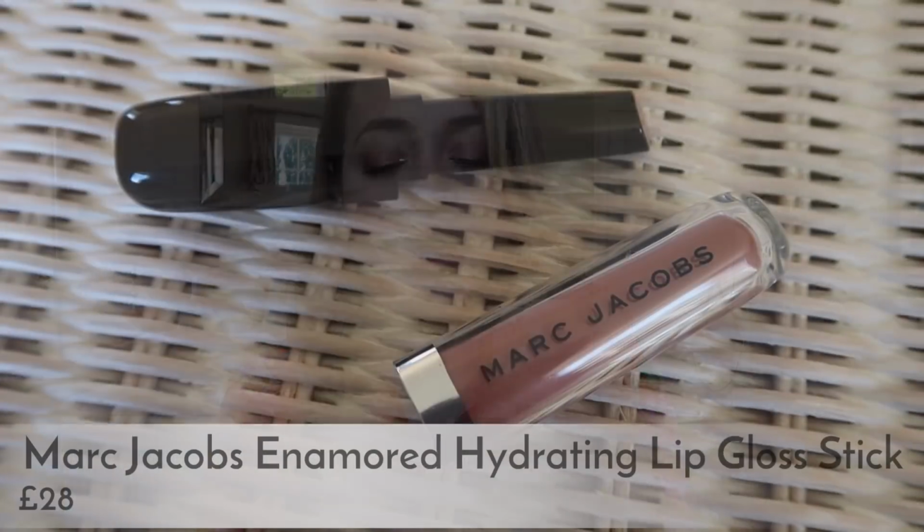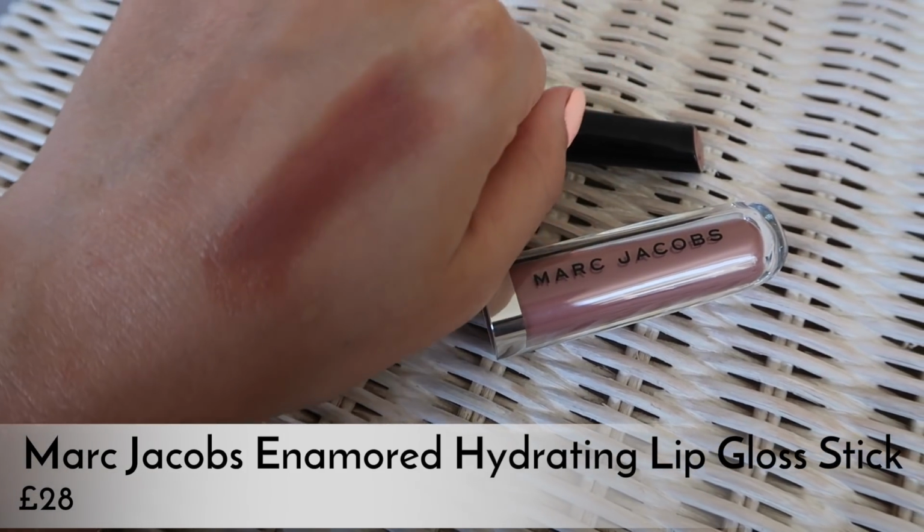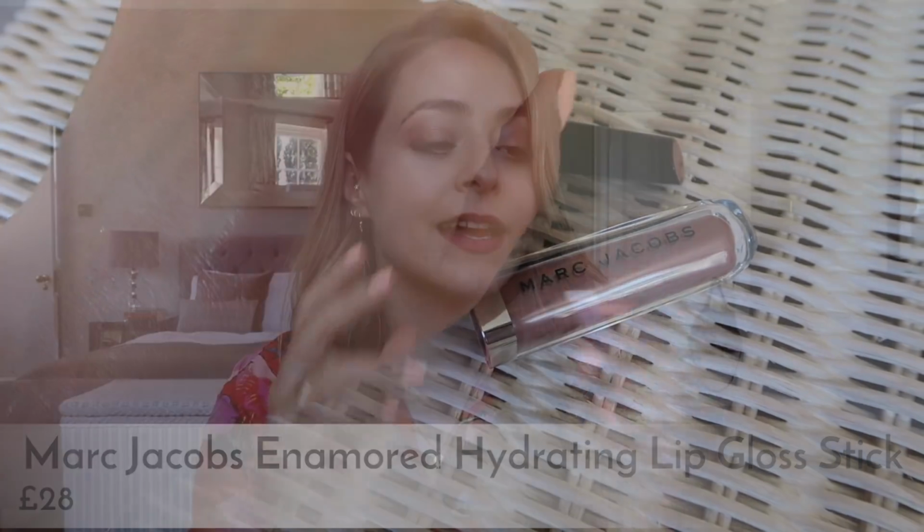So if it does appeal to you and you are a fan of the Benefit ones, they now do them on the high street. Marc Jacobs are launching these, which are called the Enamored Hydrating Lip Gloss Stick. This is my favourite colour, Mocha Chocolata, which is like a nudie chocolate colour, again similar to what I'm wearing but a bit lighter. These are actually really nice. They're very glossy and balmy, but they have a really good colour payoff. They're almost a creamy texture, but they have a real good gloss to them. The packaging is very nice. They have a fresh minty scent, which I quite like in lip gloss. So I'm a fan of those.